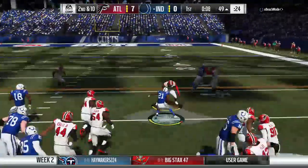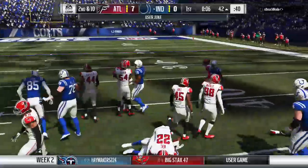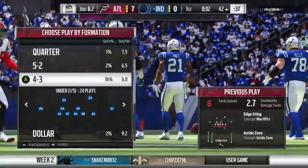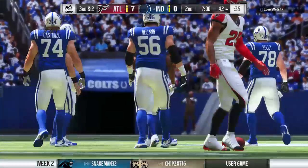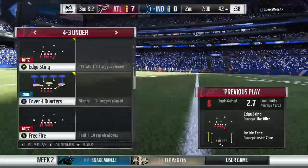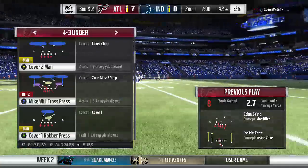So after the incompletion on first, now 2nd and 10. They'll run it now out of the gun. Brought down, but after we saw a flashy little move, stopped short of the 40. A nice job to get 8 there after the incompletion, and now they'll look at a 3rd and 2 coming up. And they're driving, but they come up on a 3rd and short here.